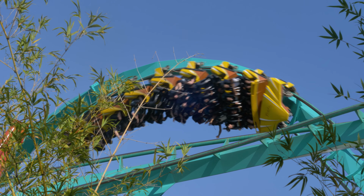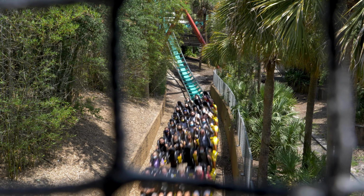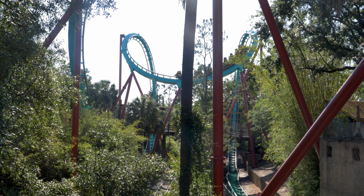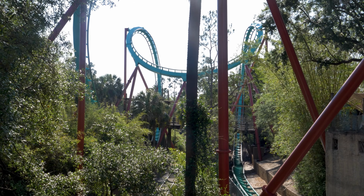It's a fast element that has smooth, yet snappy transitions, giving you a nice whip entering and exiting the inversion. As for the other inversions, they're basically what you would expect from a B&M looping coaster. The way the coaster interacts with the surroundings is yet another reason to enjoy this coaster.